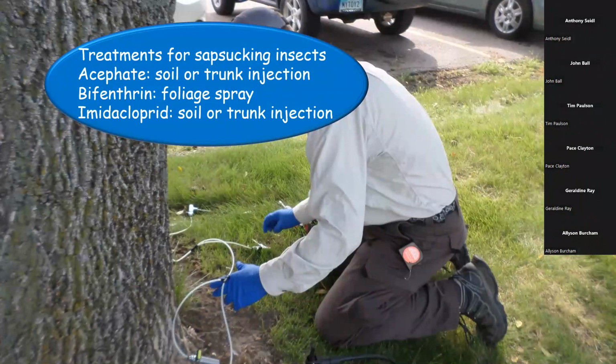Well, what about treatments for sap-sucking insects? Again, they're quite similar. Acephate as an injection, bifenthrin as foliage sprays, contacts. The imidacloprids you've got to be kind of careful with. And the reason for that is if you're applying them to a flowering shrub or tree, a linden, for example, that same chemical can end up in the flowers, and you can end up killing pollinators.